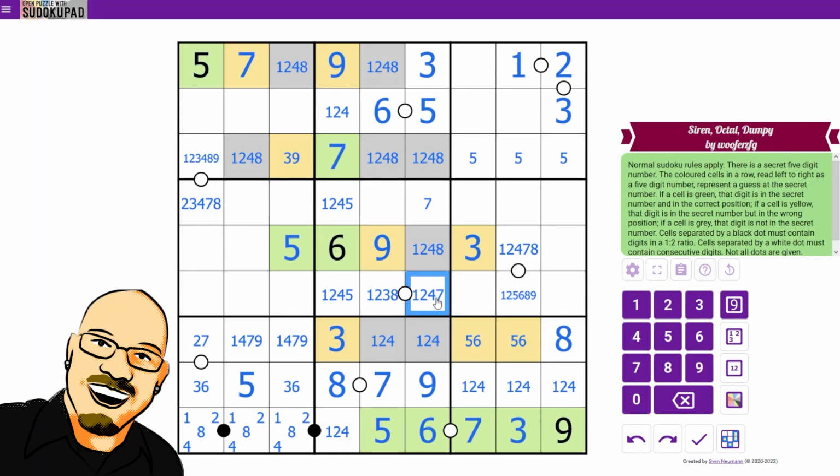1, 2, 2, 1, 4, 3, 7, 8. Fully possible. Cool. 3 is either here or here. Neither of these can be a 2. That forces them into a 4, 8 combo. This has to be a 6. One of those must be a 6, therefore this cannot be a 6, for the same reason. Okay.